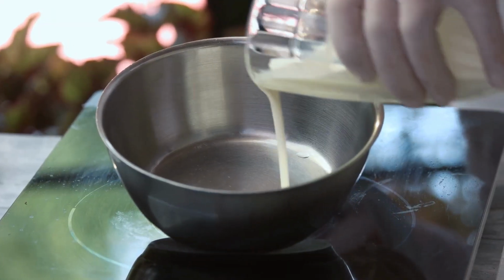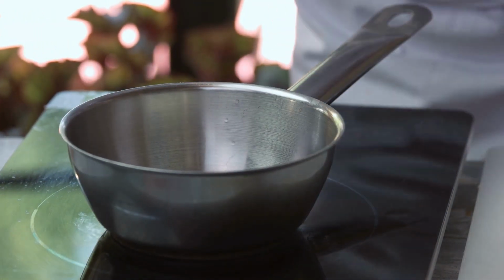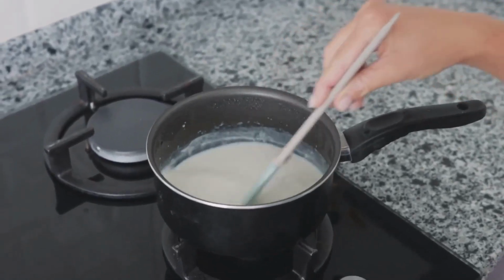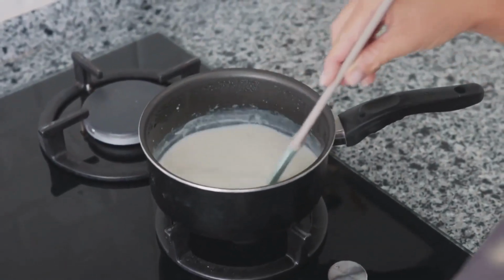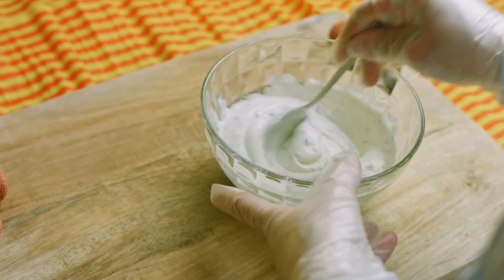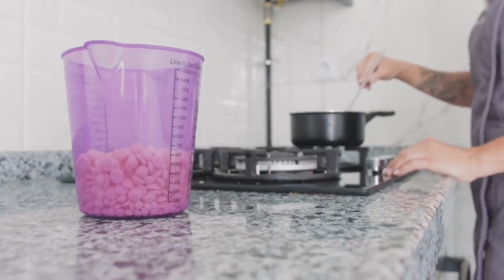The process is all about temperature control. Get it wrong, and you'll end up with, well, just milk. You start by gently heating the milk to about 180 degrees Fahrenheit or 82 degrees Celsius. This changes the protein structure, which results in a thicker, creamier yogurt. Don't scald it, keep an eye on it.